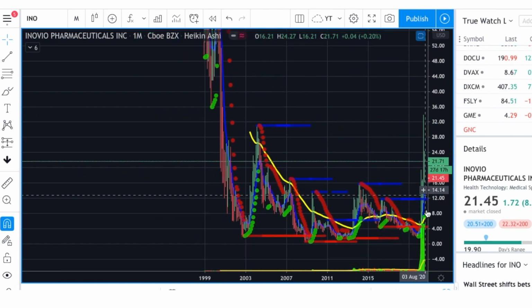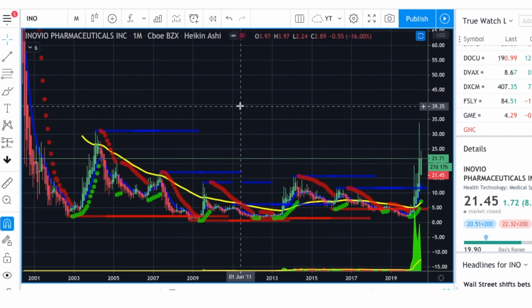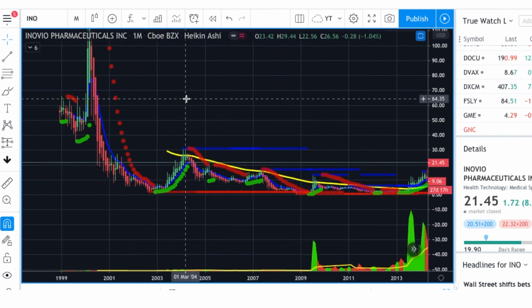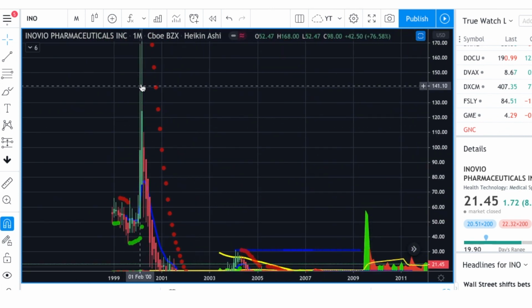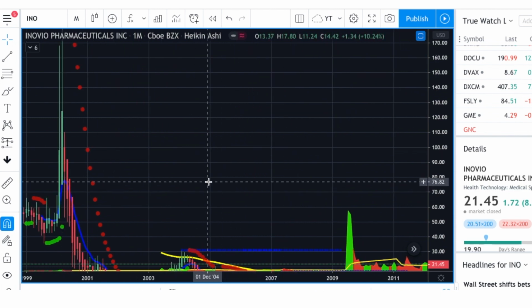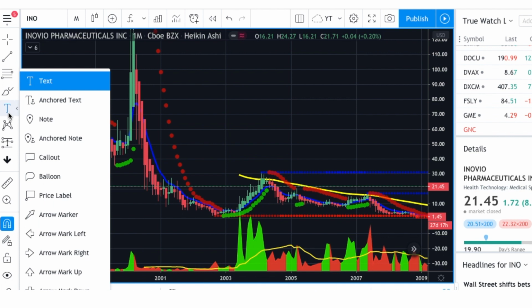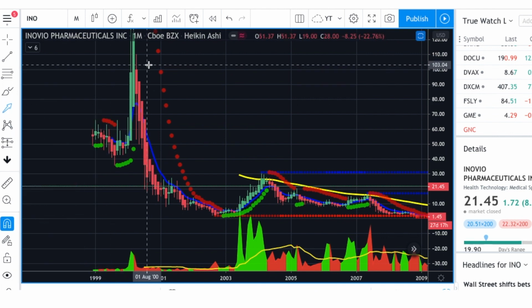Do you see a winner right here? These are 1 month candles. Do you really see a winner? No, look at that. It was as high at one point as around 140, 160 or whatever, and it was nothing but down. You need to understand history. History can't repeat itself unless they have the cure, unless they're guaranteed to have the cure. You don't know yet. You're just assuming right now and hoping that they have the cure.